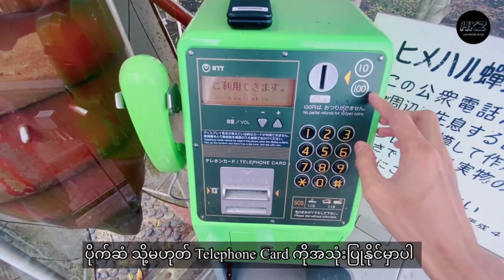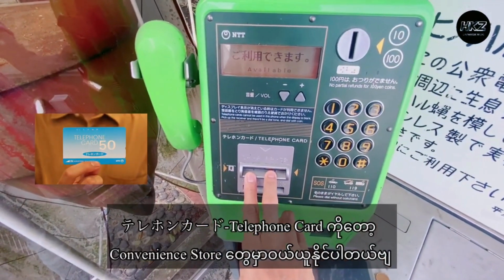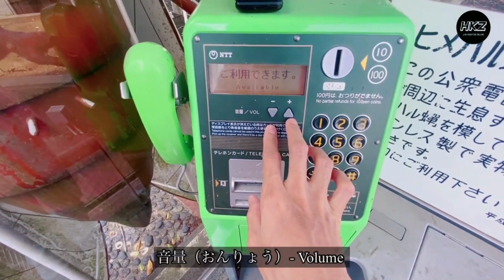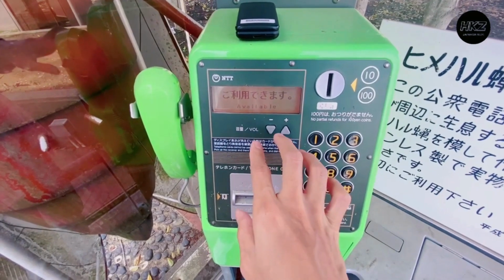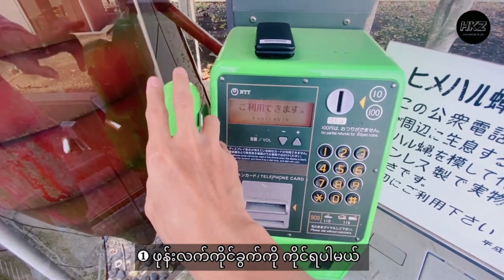Overall, while public telephones in Japan are becoming less common, they can still be a useful resource for travelers and locals who need to make a call. By keeping these tips in mind, you can make your public telephone experience in Japan a smooth and hassle-free one.